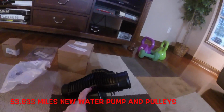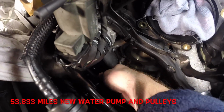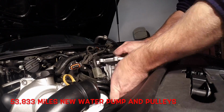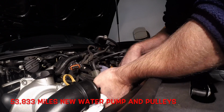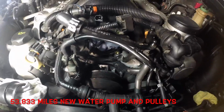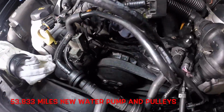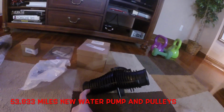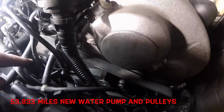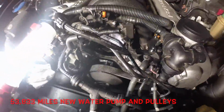Since this was a major repair, I decided to replace everything while I was in there, as I didn't want to do this job again. So at 53,833 miles, the car received a new water pump gasket, left idler pulley, right idler pulley, upper radiator hose, serpentine belt, and new air intake Y pipe. I replaced the air intake Y pipe as a while-you're-in-there type of thing, since these things are known for cracking at the seams, and they're kind of a pain in the butt to replace. All in, this repair set me back $361.68 in parts, and the labor was free since I did the work myself.